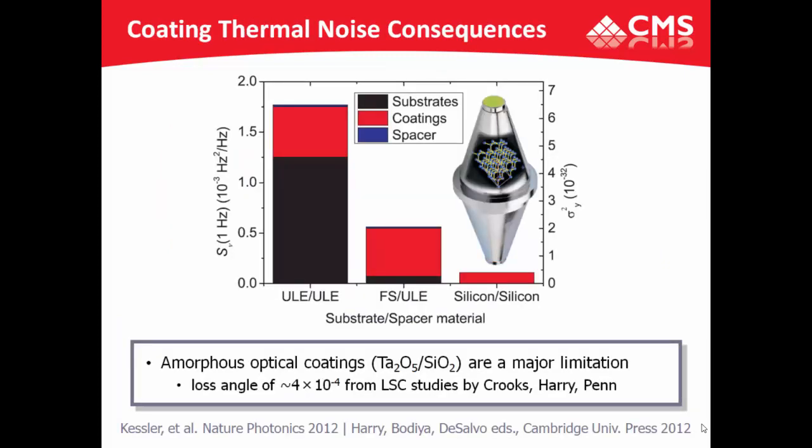This is a nice way to quantify it. So this is a plot from a report in 2012. And here you're plotting the total noise as a function of frequency, and I'll focus on the last two bars here. This is a silicon substrate, ultra low expansion glass spacer cavity. And the noise contributions are color coded. You can see the coating noise is the dominant noise within the system. And the same is true in this other cavity system. We're not even able to use all the noise that's coming from the coating in this case. And all these plots are using the standard ion beam sputtered amorphous coatings.